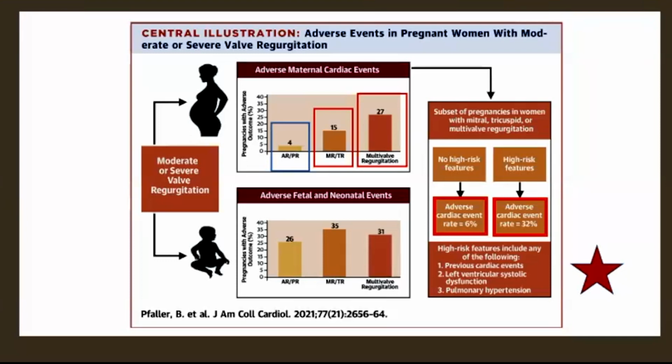However, there was a higher incidence of adverse cardiac events in patients with underlying mitral regurgitation or tricuspid regurgitation, as well as in patients with multivalve regurgitation. So the authors argue here that perhaps the lower systemic vascular resistance and the physiologic increase in the heart rate, which shortens diastole, may reduce the degree of aortic regurg or pulmonic regurg. In addition, the semilunar valve regurgitation may be less affected by the annular dilatation that occurs in pregnancy.